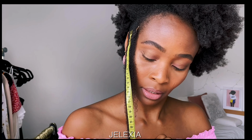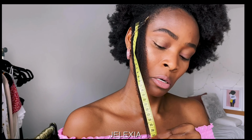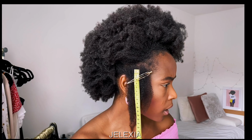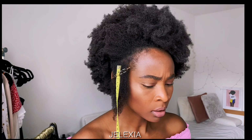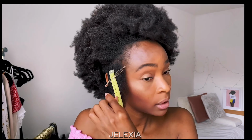29, and I still have a few mini centimeters left here. That's about 30 centimeters. No way. If this is true, I am definitely going ahead and ordering this hair serum. At least 5 more. Oh my god. Okay, double check.